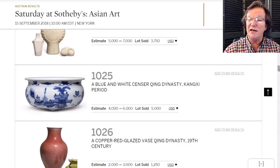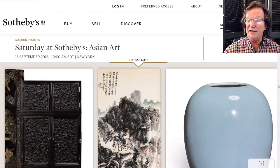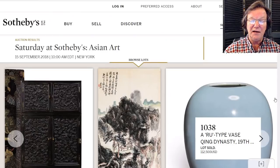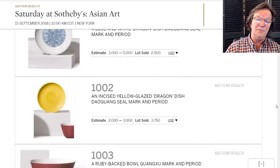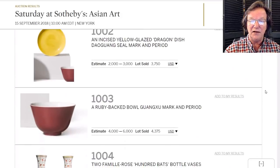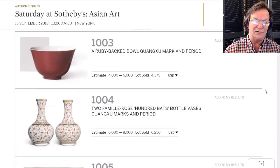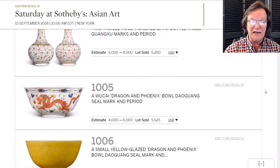This was the one that Sotheby's had, and it was called Saturday at Sotheby's, and the sale was on Saturday, the 15th of September, at the tail end of Asia Week. And in these sales, they put great, authentic things that are not necessarily going to break the bank. Most of the things sell for under $15,000. A lot of them sell for well under $5,000.